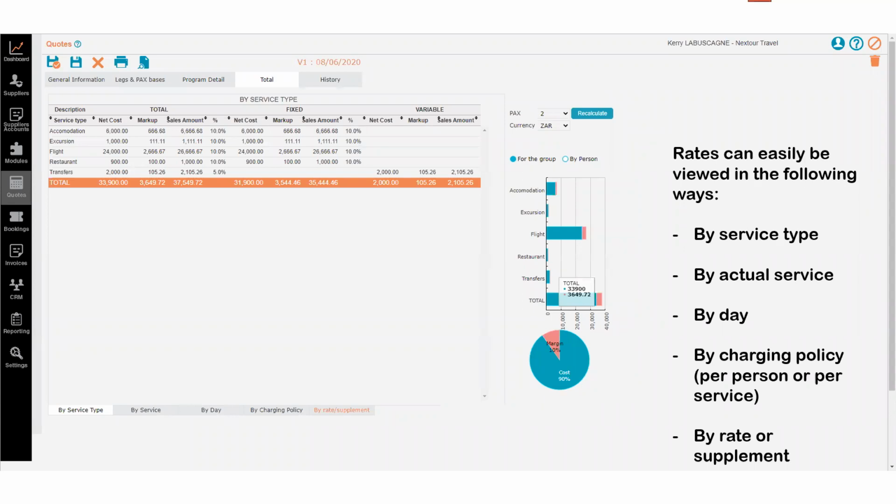We have a totals tab, which offers a variety of different ways of viewing the sales and net costs of the services you've added, which includes per day, per service type, and per person. And from here, you're also able to quickly change the currency in order to view the cost in rands, dollars, euros, etc.